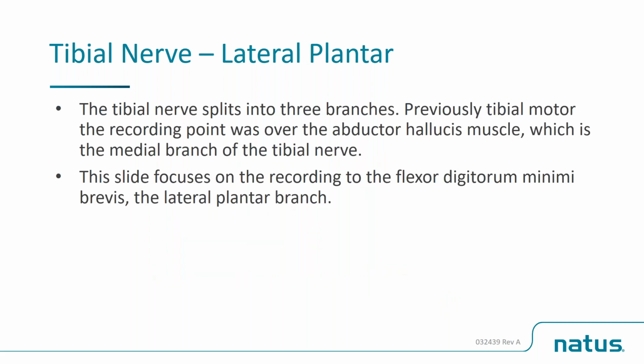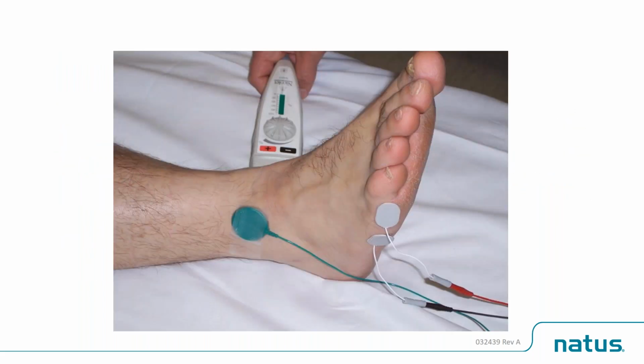response. And of course it splits. There are actually 3 branches, but the tibial motor, the medial plantar, goes to the abductor hallucis, which is the medial, and then the flexor digiti minimi brevis, or the ADQP, is the lateral branch. And when we look at the lateral branch, you see my active electrodes over here on the opposite side, on the small toe side. And again, I'm stimulating in the same place behind the medial malleolus.